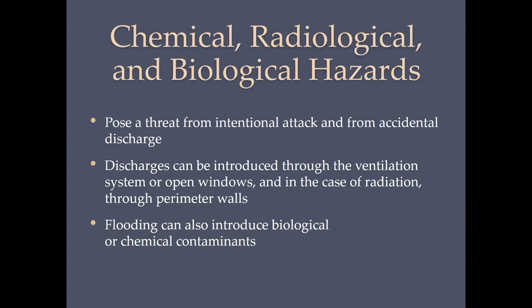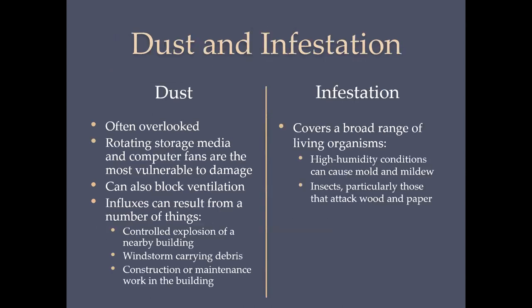Of course, what usually happens with a flood is that there's lots of extra contaminants in the flood water, and that poses a chemical and biological hazard. All right, so I'm going to make this simple for everyone. There are probably 10 more slides about environmental hazards. But if you can remember heat and dust.